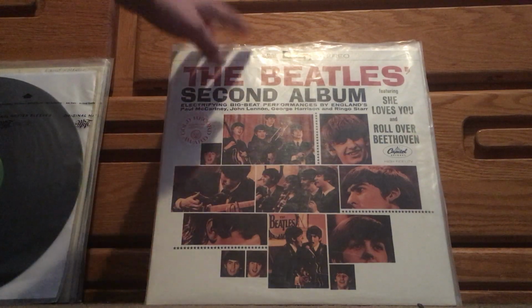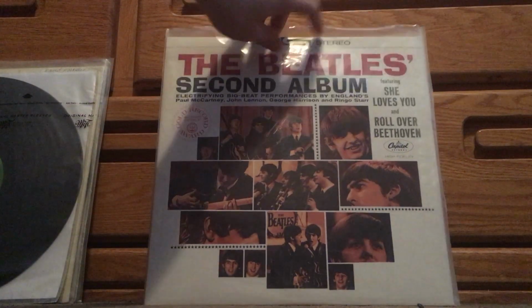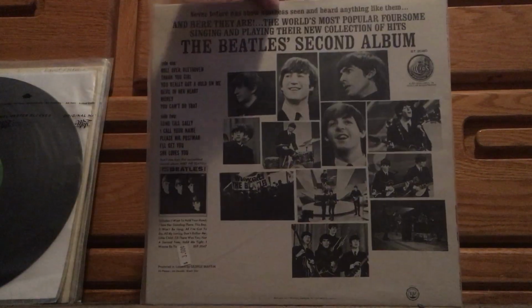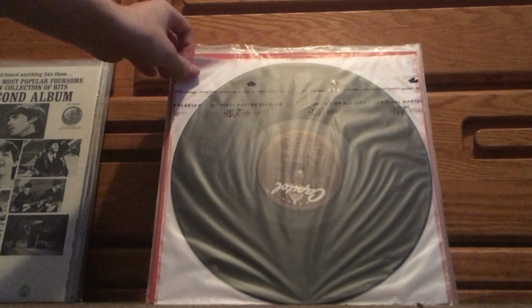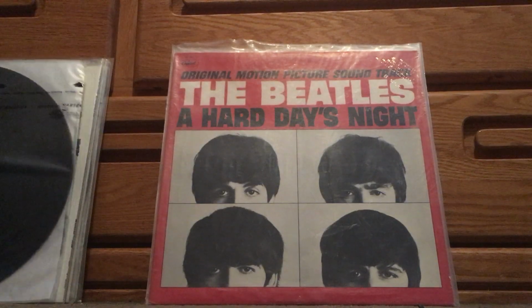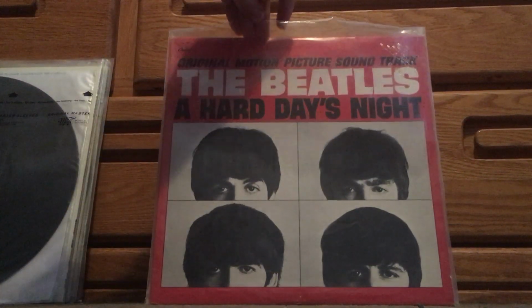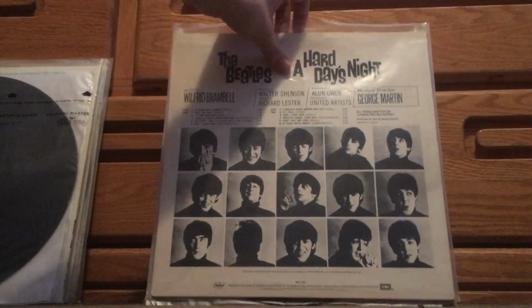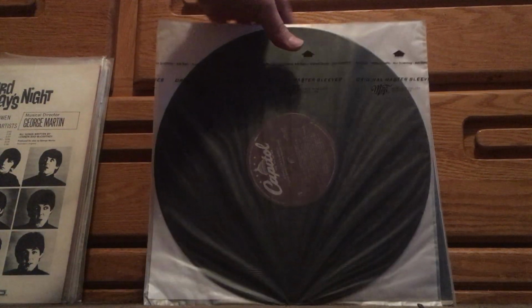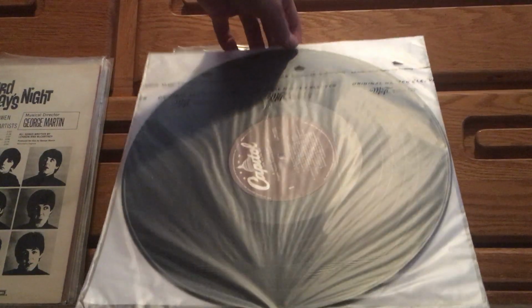Anyway, here's another copy of Beatles' second album. This one's in stereo, and this one's a 1980s pressing. Here's the record. And then here's a Capitol re-release of Hard Day's Night. This is, again, a purple label 1980s pressing. This came out when Capitol had the rights for Hard Day's Night soundtrack. Here's the record.